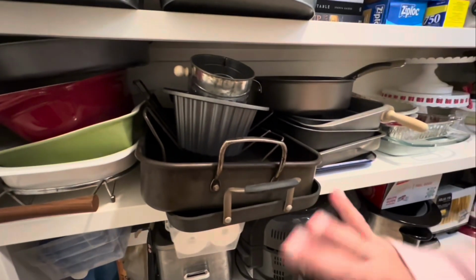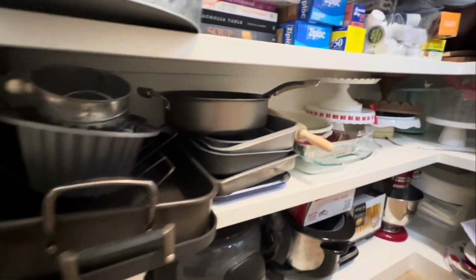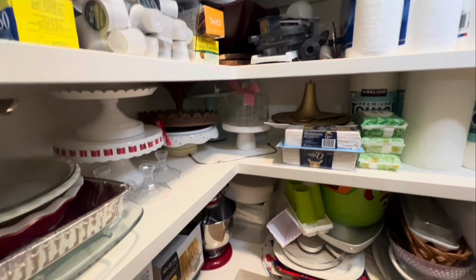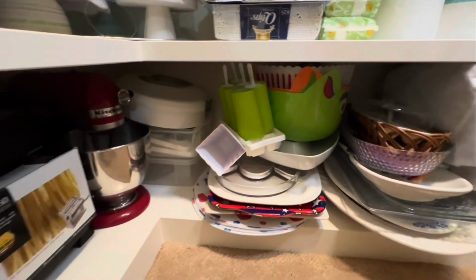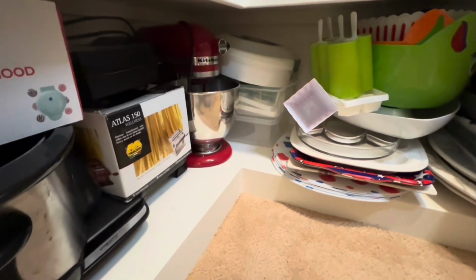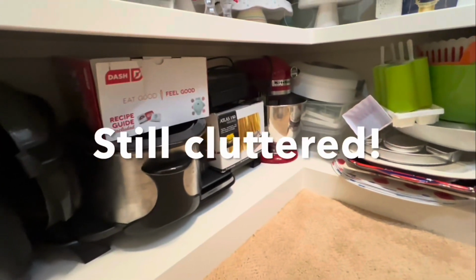And then what do you think of this shelf? This part, it's pretty nice. I like it a lot. Yeah. And there's cake things. What do you think about the bottom shelf? This part, just a little bit, is a little cluttered. I know. But it's still cute.